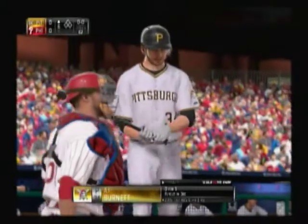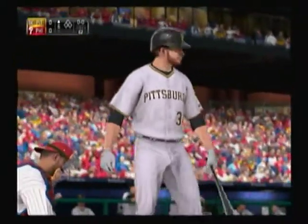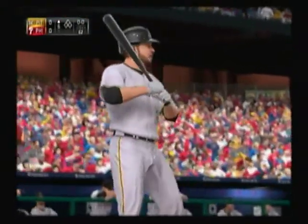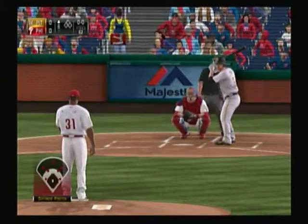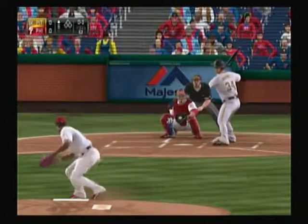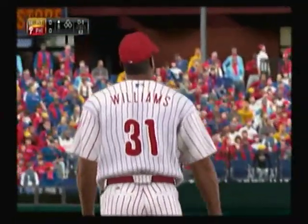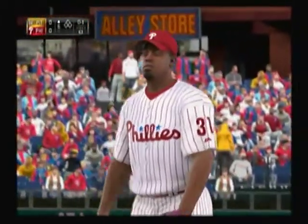A.J. Burnett will bat for himself here in a tie ball game in the 6th. A.J. Burnett. Now the first pitch. And they start him out away with a called strike. And if he's getting tired, it's not showing in his slider. That pitch is still as tight as it was in the 2nd inning.